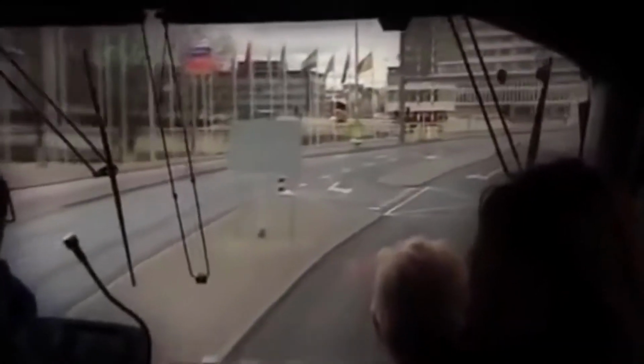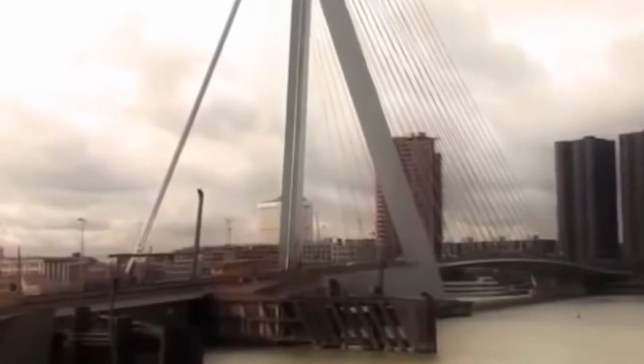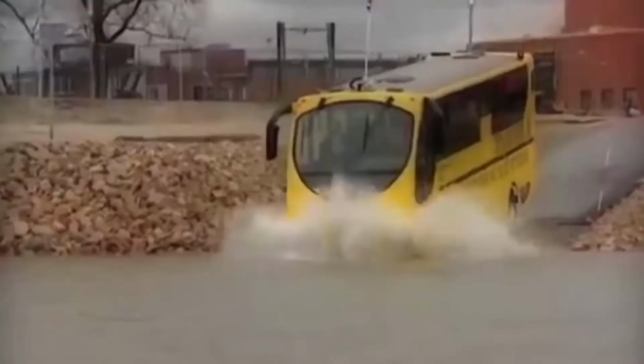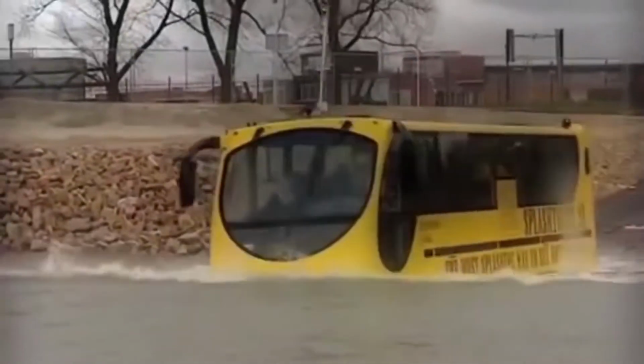Anyone who has ever been to Rotterdam in the Netherlands can tell you what a beautiful city it is, with its beautiful skyline and magnificent architecture from times past and present. If you're lucky enough to be there and you see this, don't panic. This is no accident, folks. It's actually supposed to do this.